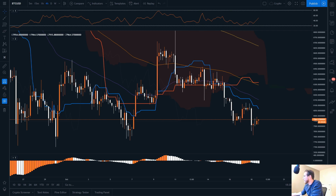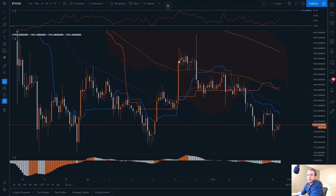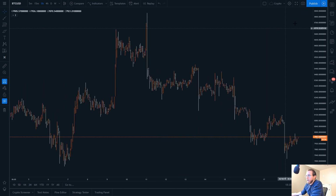Average entry is 79.33 right now, so that's kind of good. I don't expect us to keep going up all through here. That's a longer term position, but let's go ahead and take a look at the 1 hour chart and take the Ichimoku off. Take these off. And let's see.